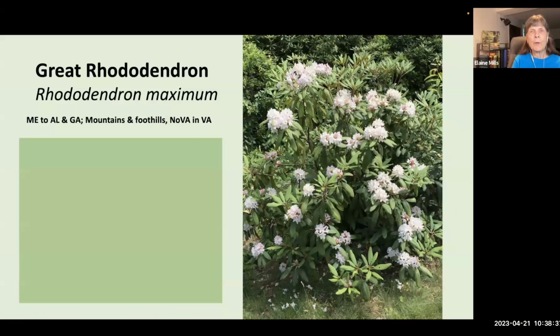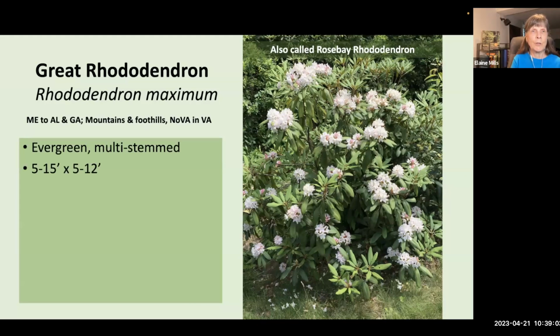And continuing with a third of the so-called ericaceous plants, those that like the acidic soil, we have great rhododendron, sometimes referred to as rose bay rhododendron, Rhododendron maximum. This grows natively all the way from Maine to Alabama and Georgia in the southeast. In Virginia, it's found in the mountains and foothills, as well as in several counties in Northern Virginia. Great rhododendron is evergreen and multi-stemmed, can range anywhere from 5 to 15 feet tall.